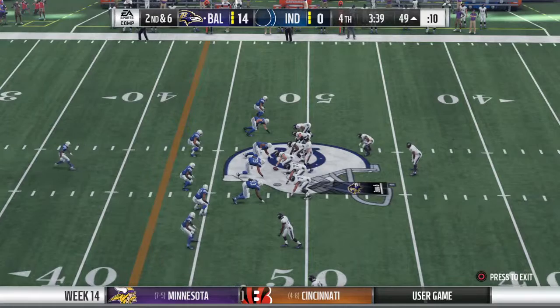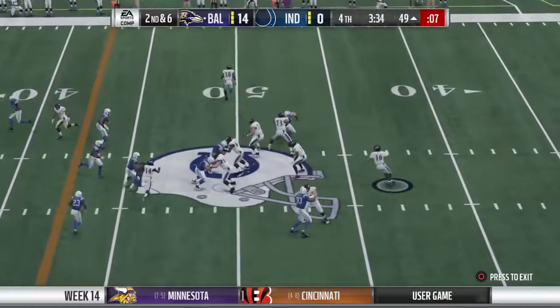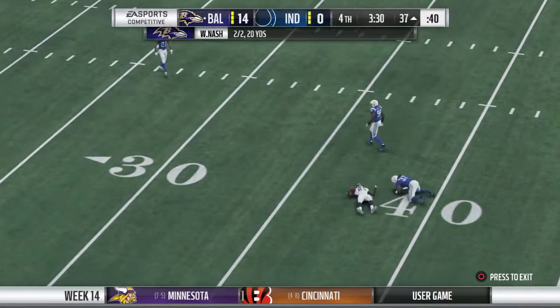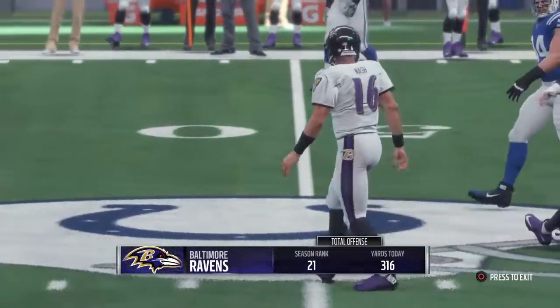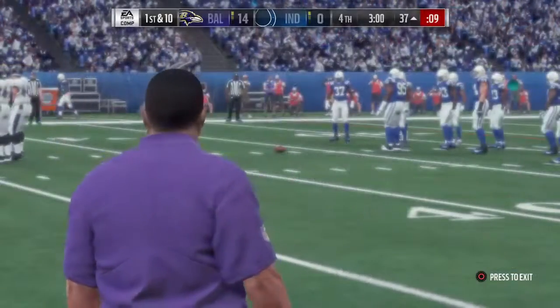Yeah, think about all the practices we've watched where they have that tempo period to go over things just like this, where they describe the scenario, tell you what they're looking for, and make sure that they're still attacking, yet at the same time not going so fast as to leave too much time on the clock. 12 yards the pickup there, good for a Raven first.